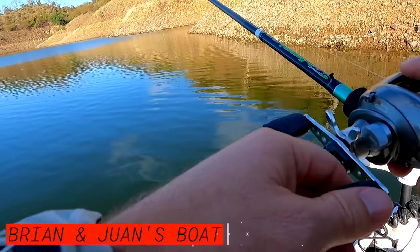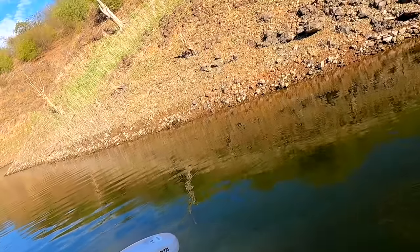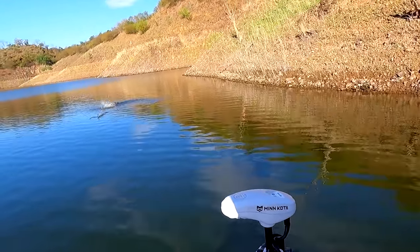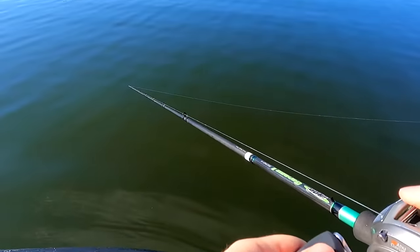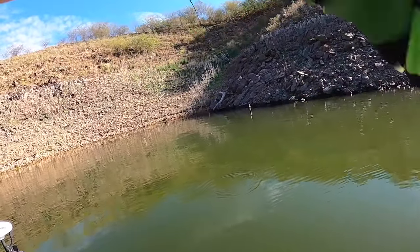Oh, had a bite? Yeah. There you go. Oh! That was a nicer fish. That was a good one. Dang it. Oh, dude, close to the boat. Okay.